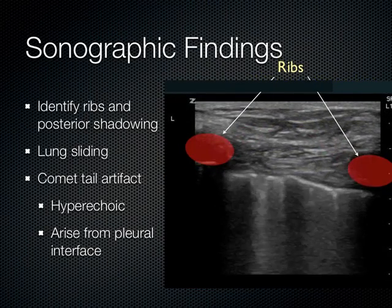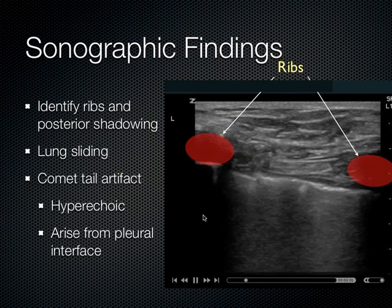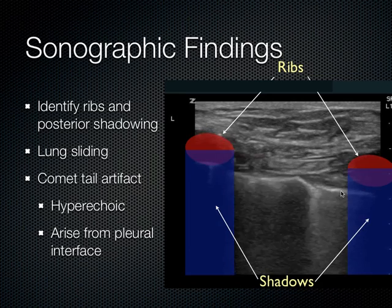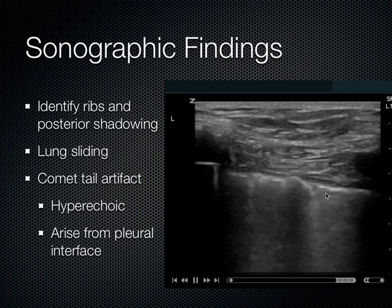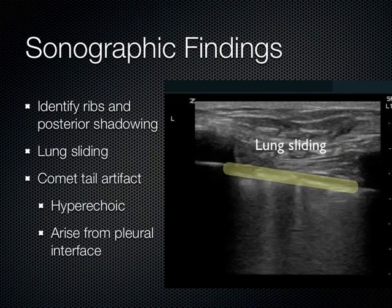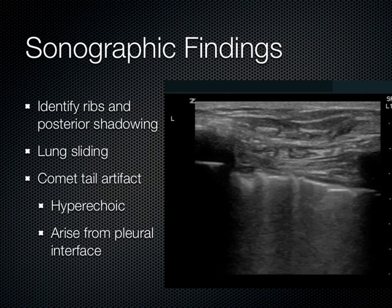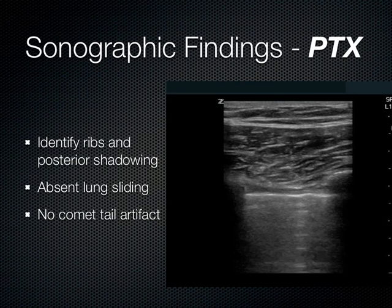So, another example, linear transducer in a sagittal plane. Maybe this is like rib number 2 here and rib number 3 over here with their corresponding shadows. I like the sagittal plane because it gives me this nice landmark to see my pleural line. And these are little comet tails that make it to the bottom of the screen, or B lines sliding back and forth. And that lung sliding tells me there's no pneumothorax. Sometimes that's described as ants marching back and forth. But whatever you want to call it, that's lung sliding. That's normal.